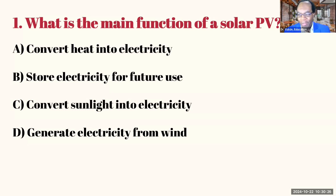Make your game, ladies and gentlemen. It's time for you to get involved. Like Abdulqader indicated, it's not necessary that your answers be accurate or correct. As long as you get involved and participate, that is the point. So far, the answers coming up on the chat box are C, convert sunlight into electricity.